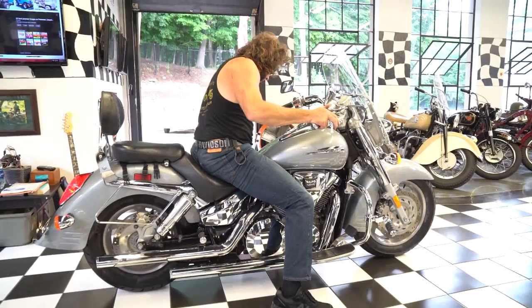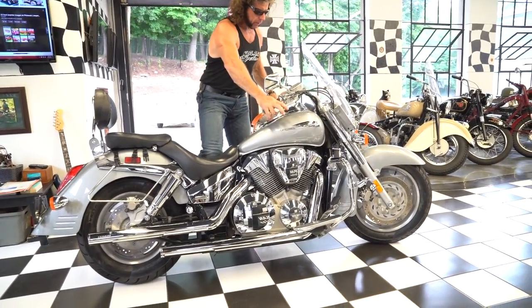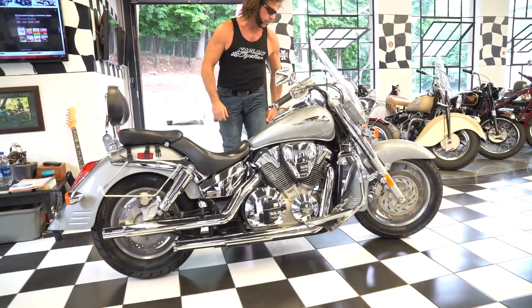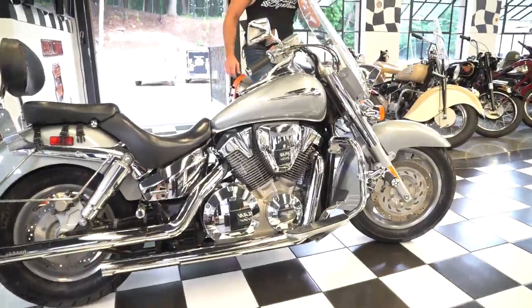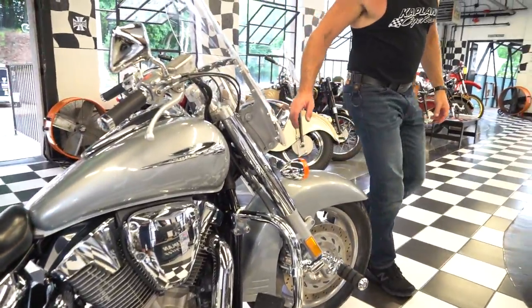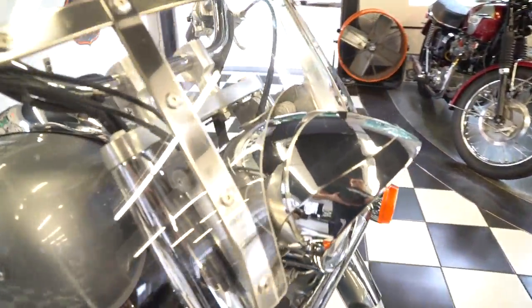Such a unique sound. Power cruiser V-twin, absolutely love it. You know, again, this is the VTX-R. This came standard with the high-end mag wheels, front and rear, the slotted mags, the balanced front fender. Check out the headlight on this. It's got a nice balance on the front of the fender. Real sporty turn signals. This is a power cruiser.